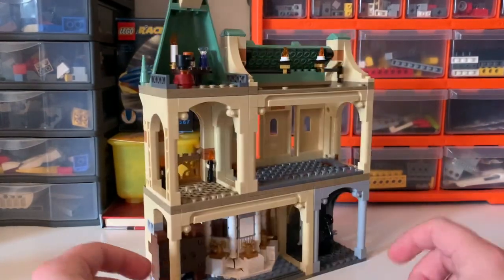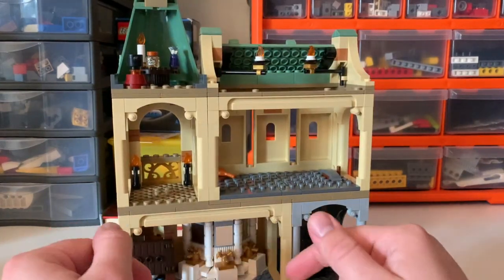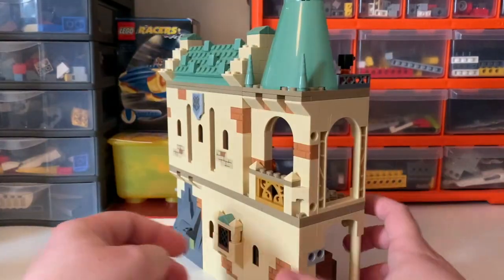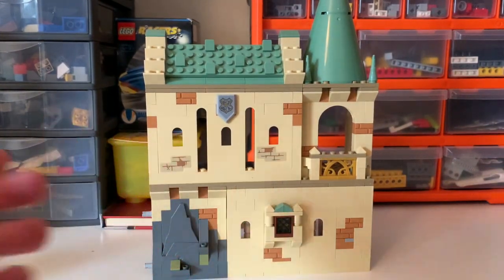Obviously, some things still don't make sense, like the gap just here through to the Devil's Snare, and also the gap here through to Fluffy's room. But, you know, there aren't any doors included in this set, so what are you going to do? It looks decent from the outside as well. Obviously, the rocks kind of come out of nowhere.